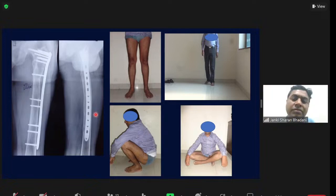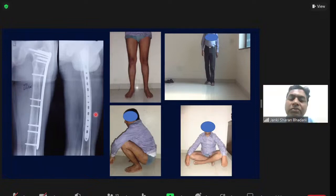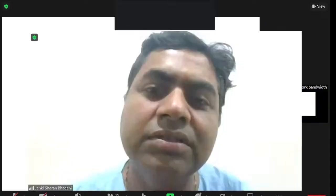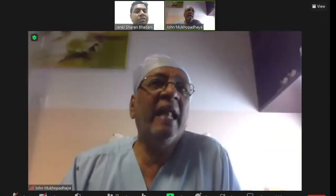Even if something looks like a giant cell tumor, we've had cases which were diagnosed and operated as a giant cell tumor, which turned out to be hyperparathyroidism or parathyroid adenoma later. When it is an adenoma, usually it will be one gland that is affected.